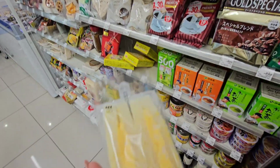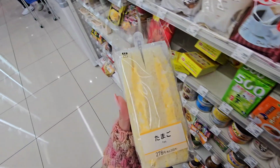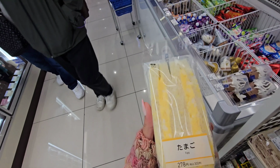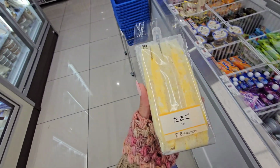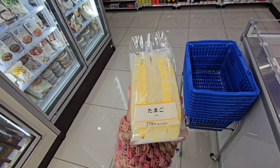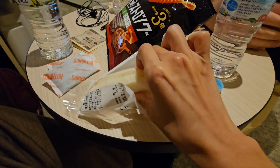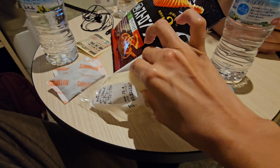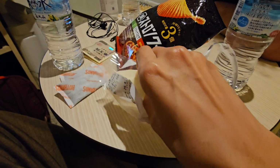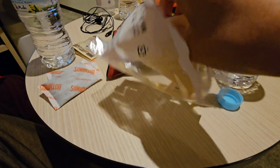So at Lawson, I'm gonna try the egg salad sandwich again compared to the other two. So far Family Mart has my favorite. 7-Eleven was there, it was still good. So Lawson's turn. Okay, so Lawson egg salad sandwiches. Okay, least favorite of the three. Family Mart has my egg salad sandwich heart. I'm gonna need to buy another one soon.